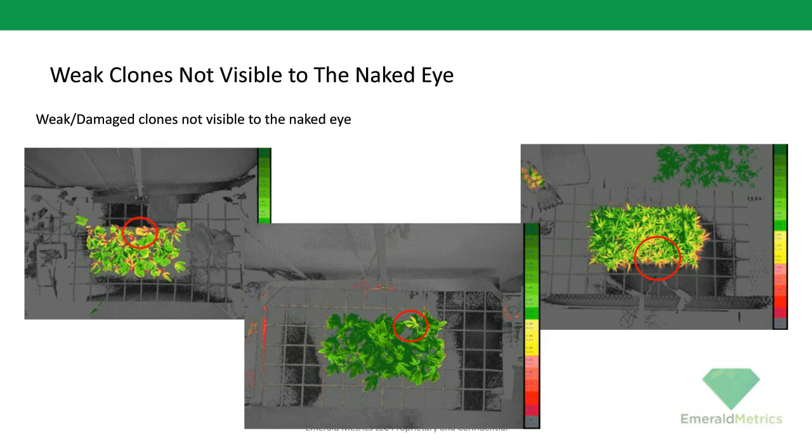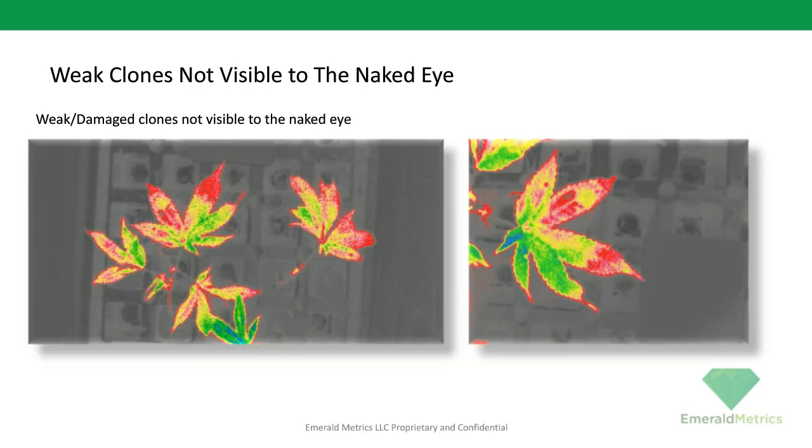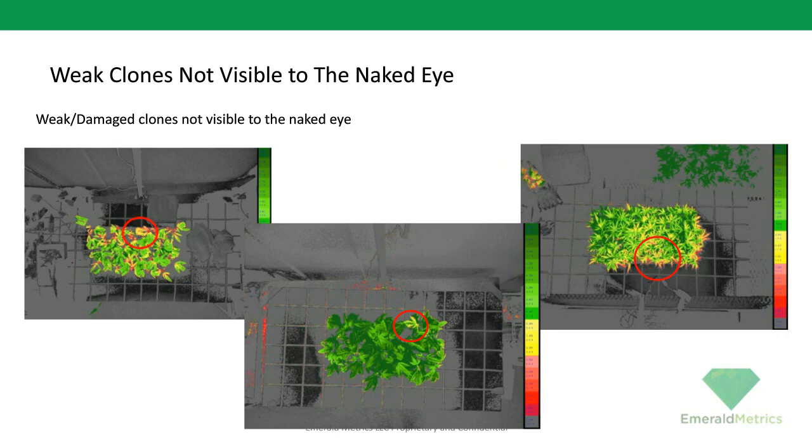Well, we all know that the basis of what our yield is going to be, the quality of the plants that we have, is going to be based upon the quality of clones that you move forward into veg and into flower. So by imaging the clones throughout the clone process, prior to putting them into plugs or whatever your medium might be, you're making sure that only those plants that are 100% viable are the ones that you move forward.